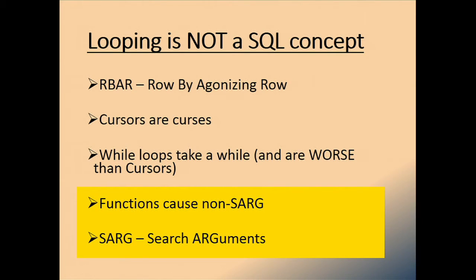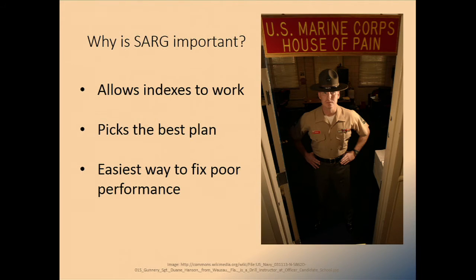Okay, going on to sargability. Sarge stands for search arguments, and again, DBAs throw out the word sarge because they like their acronyms as much as everybody else. And one of the things about functions being in the where clause, especially, sometimes in the order by clause, they cause it so it doesn't know what index to use. And you want it to pick the best plan, and one of the easiest ways to fix poor performance is to see whether or not it's using indexes properly.